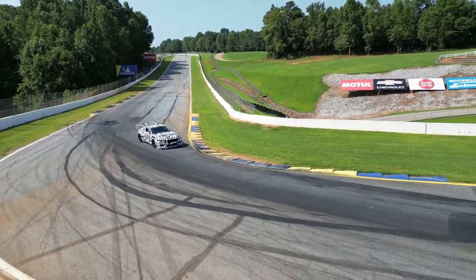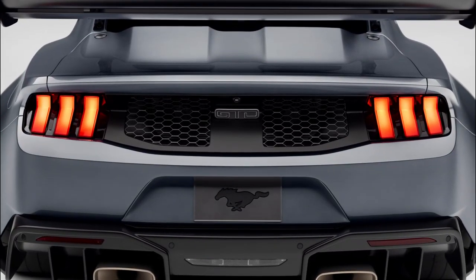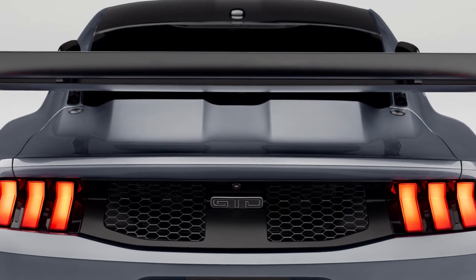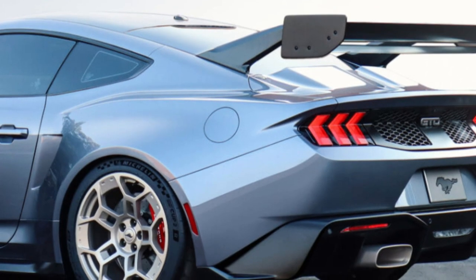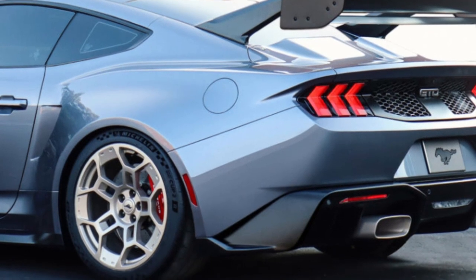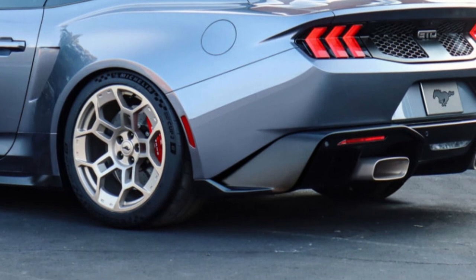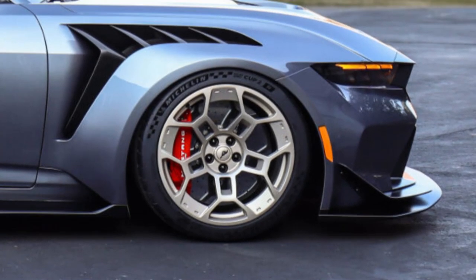A huge front splitter and rear diffuser wing combination help the Mustang GTD remain stuck to the road at high speed, with grip coming courtesy of track-focused Michelin Pilot Sport Cup 2 tires, measuring 325-40 at the front and 345-35 at the rear with 20-inch wheels.